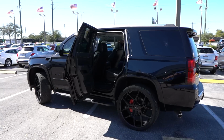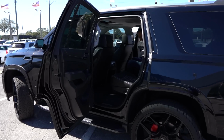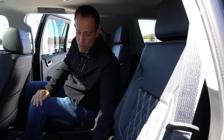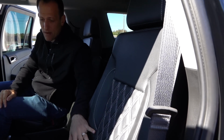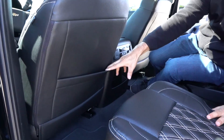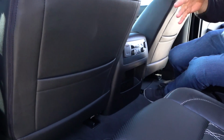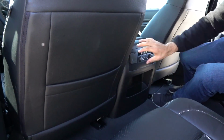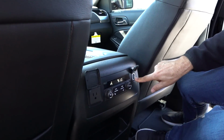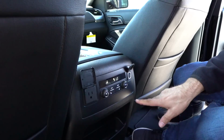All right, guys, mid-row time in the Tahoe. Seats get the same treatment. Actually, all three rows get this beautiful embroidery treatment. Love the style. Leather all the way around. You do have pockets in the back. If your kids still read a book, they still do that, they can put their books in there. We have a nice command center. Home power source and a 12-volt. No USB though, which is kind of a bummer.